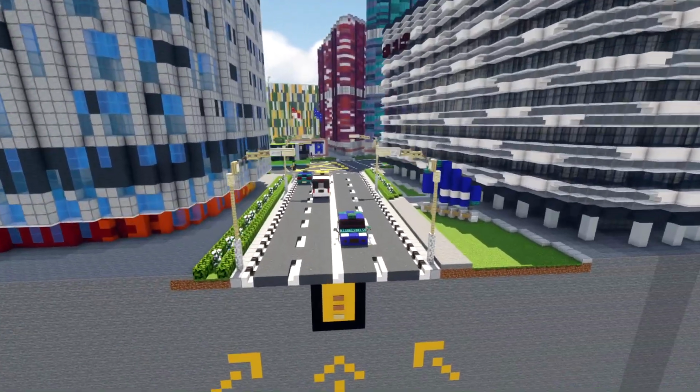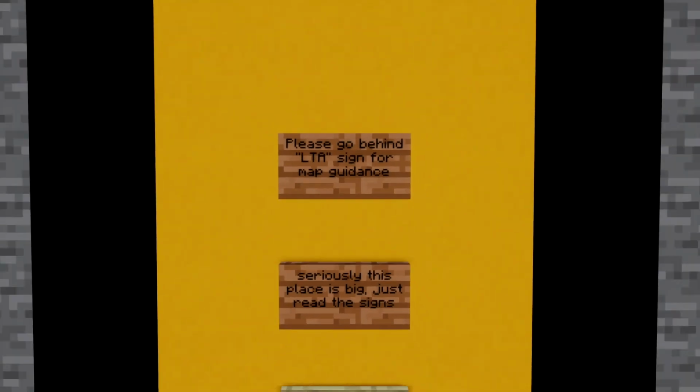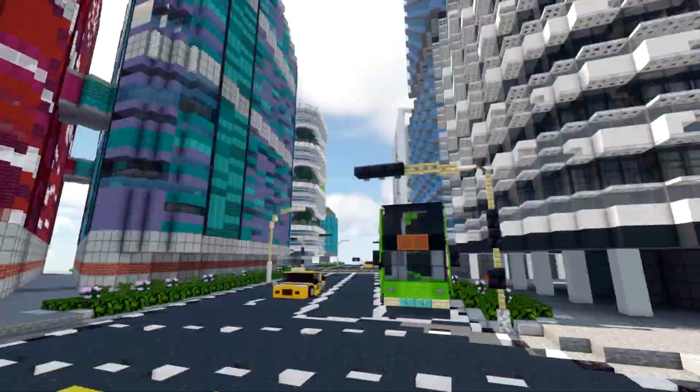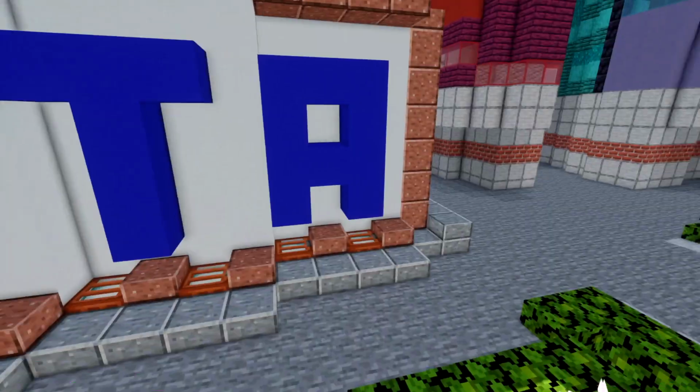Alright, so here is Face's entry, and he is from Singapore, so he made this Singapore station. It says, please go behind LTA sign for map guidance. Seriously, this place is big, just read the signs. Alright, so let's try to find the LTA. As you can see, even though it's a rail industry contest, he built an entire city. So that is pretty cool.